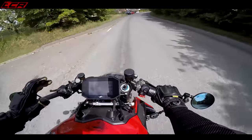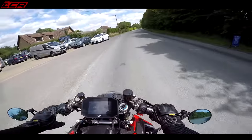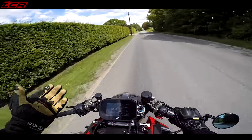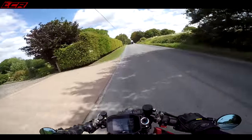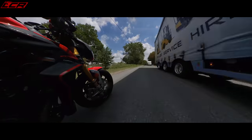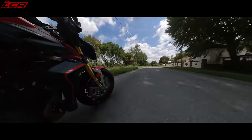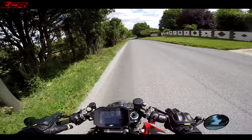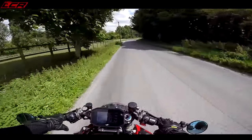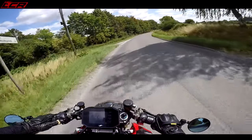A lot of the annoyances I've felt with MVs in the past, this doesn't have them. Lovely clutch feel, lovely throttle response, braking's very nice. There's no shuddering, it's all very, very good actually. As a package, it's all up there. I'm not spotting anything which could be annoying after a while on the bike. It's a very nice ride.